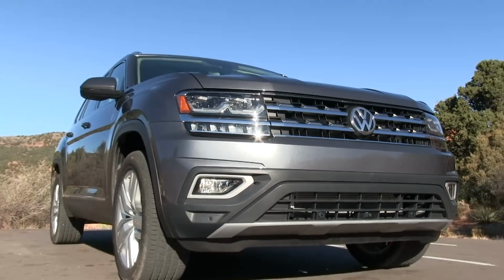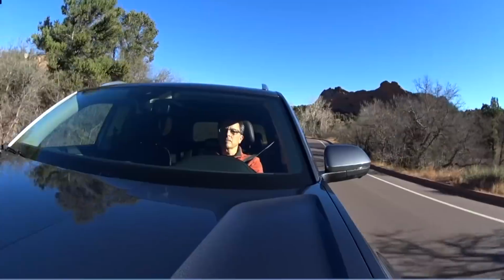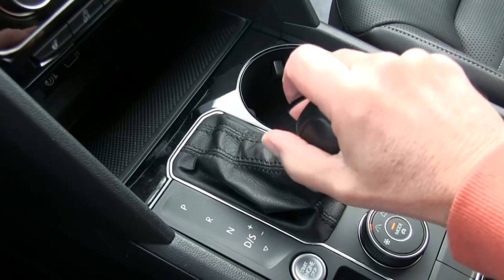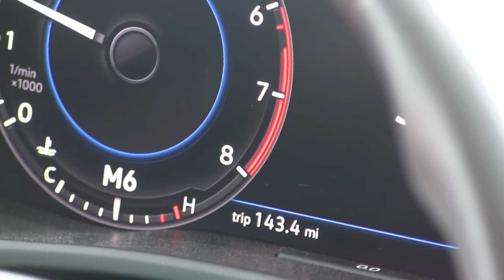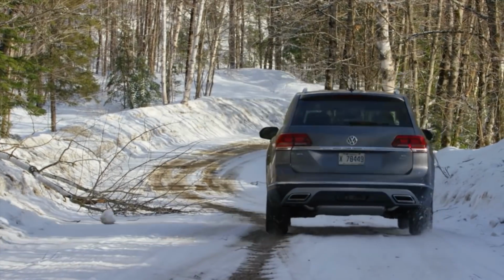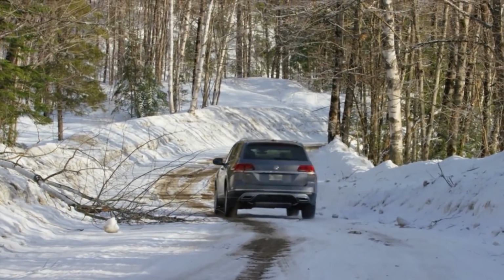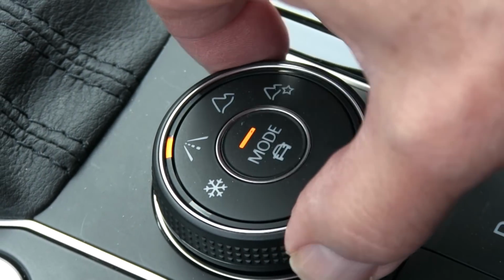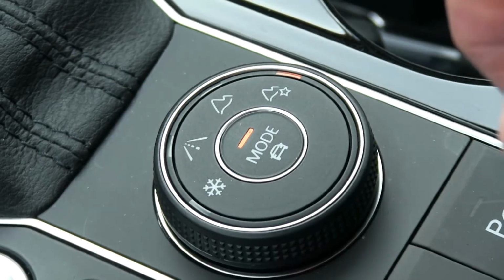Atlas's sole transmission is an 8-speed automatic. It's a little slow to downshift when you demand more power. Using the sport mode and toggling it to shift manually help a little. This isn't an off-roader, but $1,800 is well spent for the automaker's 4Motion all-wheel drive system. Snow and off-road calibrations are included in the drive mode menu.